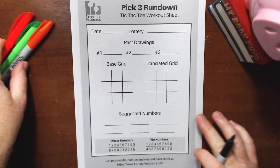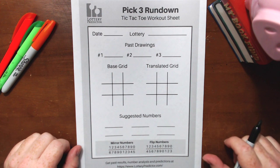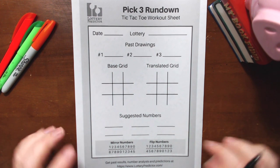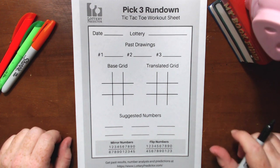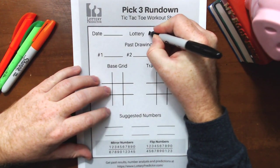Our pick 3 run. We're going to use our tic-tac-toe pick 3 rundown worksheet. This is completely for free. You can download this from lotterypredictor.com. If you want to follow along at home or you want to do your own rundowns for other things, just go to lotterypredictor.com. It's in the resources section. You can download it for free from there. But as I said, this is going to be good for all states and all countries.